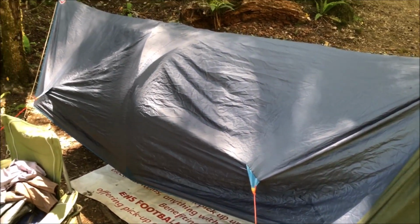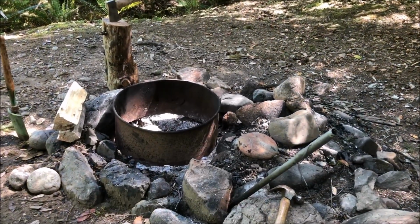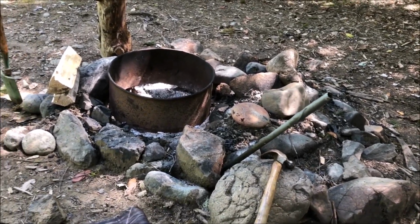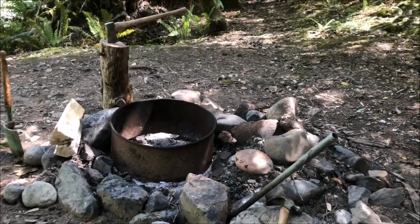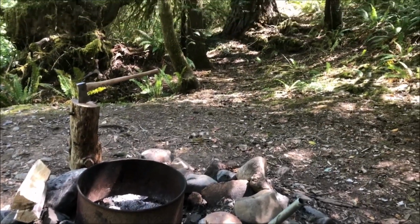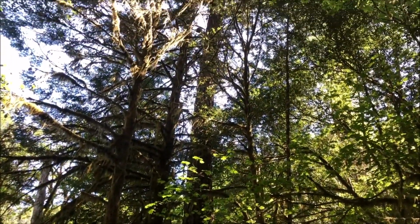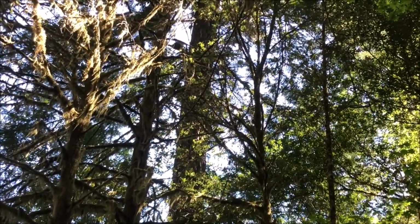But you know what it's like in the morning. I always like to leave things better than I find them. Let's see what I can do with this fire pit. One more note of something that needs to be fixed here. Directly above this fire pit, well, not directly, but just a little bit to the right of it, but almost directly above.